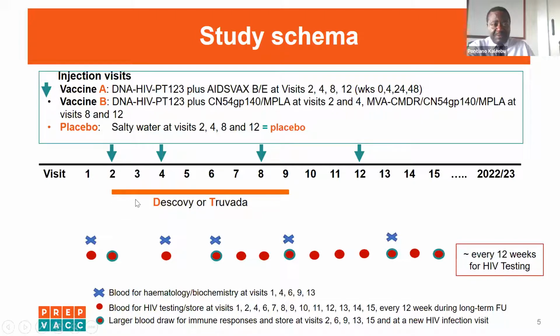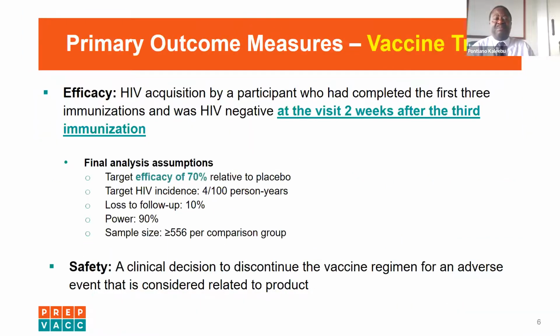As you can see here, we are giving the PrEP up to visit 9, around 24 weeks. We are looking at the effectiveness of PrEP during these early periods, before the vaccines have induced the most potent immune responses. For the vaccines, we're only going to take individuals who are negative at week 26, after the third vaccination, when we think the immune responses are good enough. That's when we start looking at the primary endpoints for the vaccine.